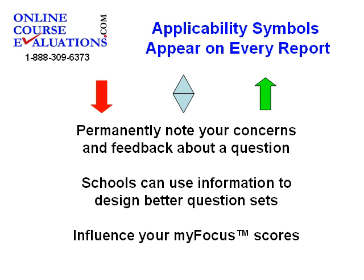These symbols will appear on every report our system shows, so that when your dean or administrator reviews your course evaluations, they will see your concerns and viewpoints about particular questions. They can even summarize these concerns across the entire school, allowing for an intelligent, structured way to redesign your school's question sets, should they want to. Of course, if you're going to redesign your question sets, I'd recommend our Ascend question set, which will allow you to compare yourselves against other schools as well as ask intelligent follow-up questions that are guaranteed to help you improve.